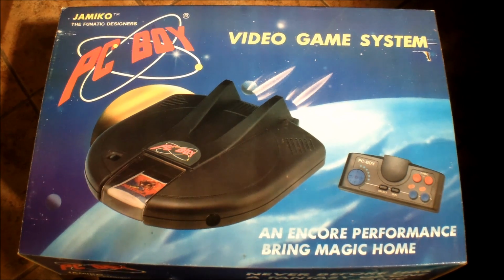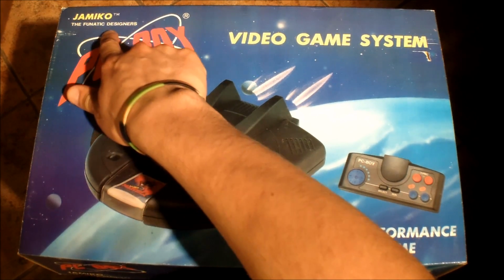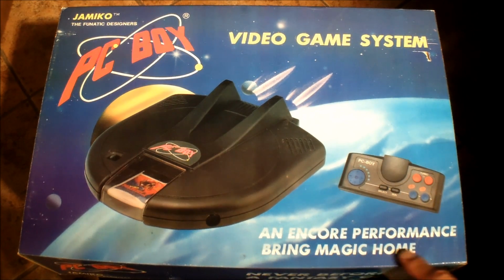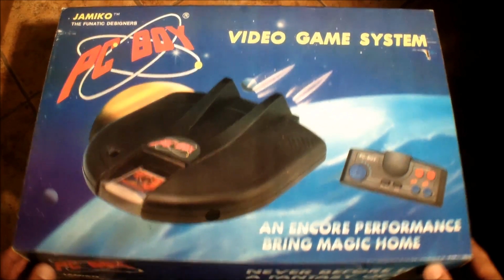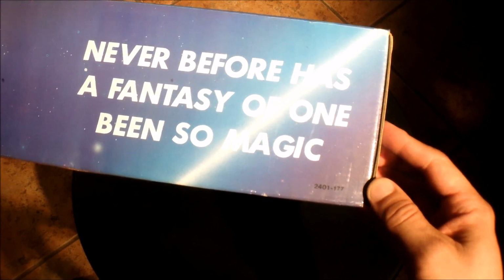So I was able to get this one from an eBay seller quite a few years ago, and it's just been in the collection ever since. I do try to pick up all these different variants and clones since I'm a PC Engine Turbo freak, so whenever I run across stuff like this, I definitely pick it up. As you can see here, it says PC Boy by Jamiko, the Fanatic Designers, which is pretty funny. Video game system. Down here it says An Encore Performance Bring Magic Home. Down here you'll see it says Never before has a fantasy of one been so magic. I don't know what the hell that means, but yeah.